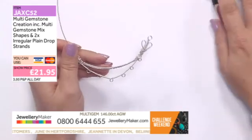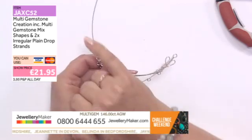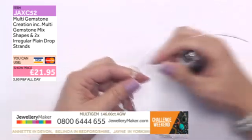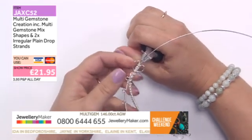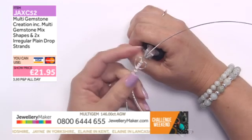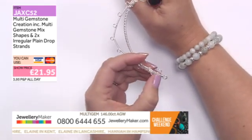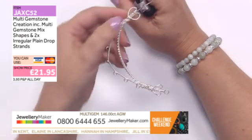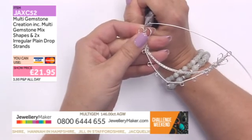Oh dear. Okay, so the other thing that somebody asked me on my Facebook page was how to do a wrapped loop. So there's a wrapped loop here, so I'm going to do the wrapped loop on this side here. We're going to pop our pliers in to about the size that we want our loop. I can see from this side that I've left enough to wrap 4 times around, so just make sure you leave a little gap to wrap around. We're going to make a 90-degree angle, like so.